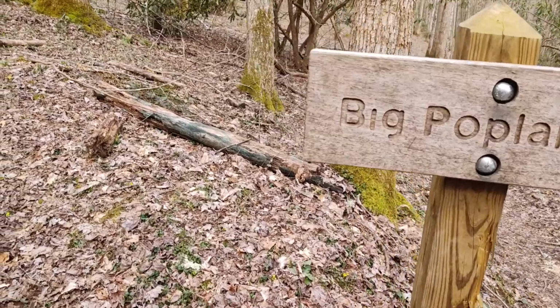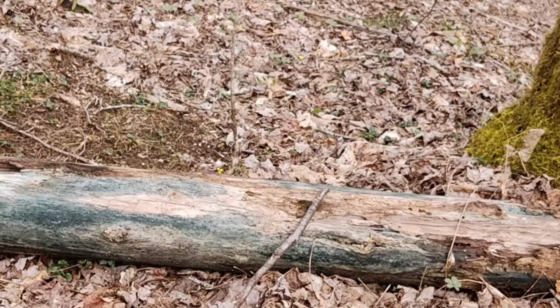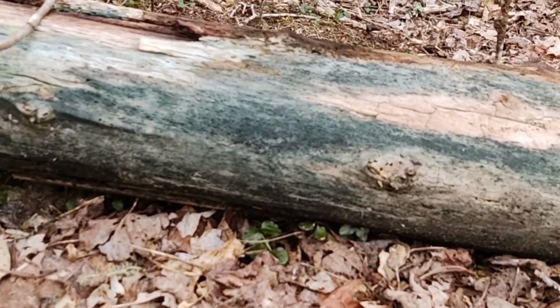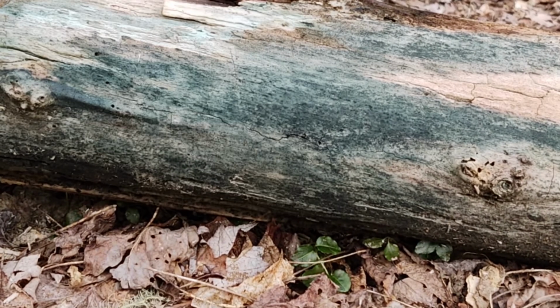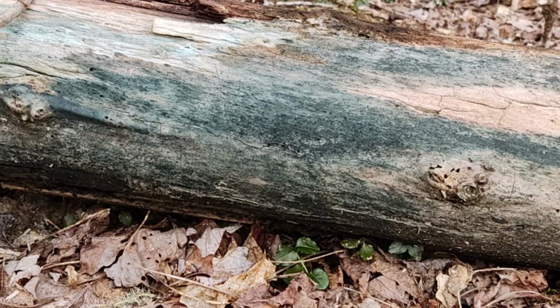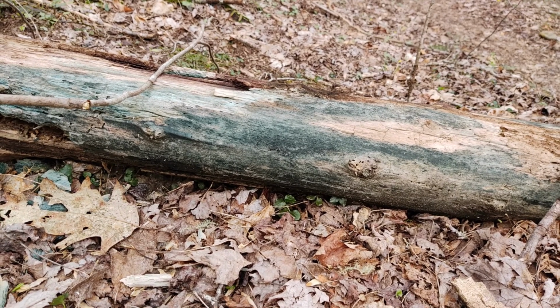I want to stay on the Caldwell Trail. But I did see something interesting. So, instead of going to Big Poplars, we'll keep going, but here's something that, thanks to Adventure Archives, they were identified, this fungus that causes that bluish stain to it. Oddly enough, it's called the blue stain fungus.